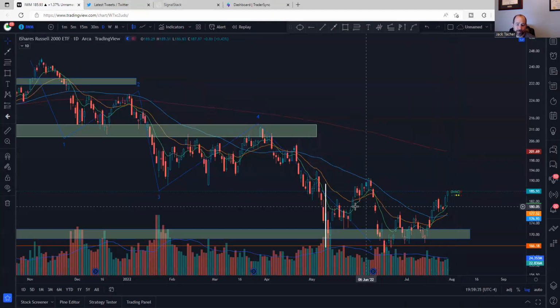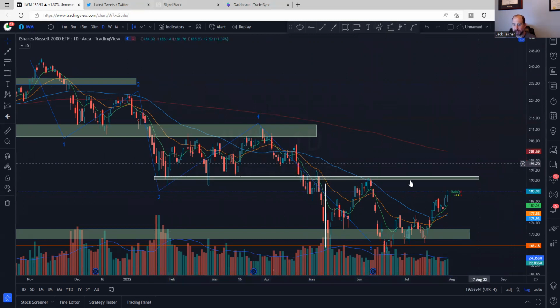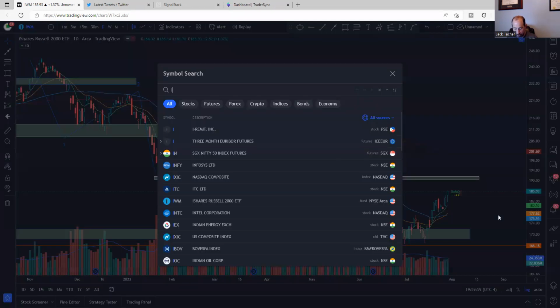IWM. Again, same type of thing. I could easily draw in something in this area, right? Same idea. Maybe this gets like the inverse head and shoulders, right? Comes up to here, pulls back, and then takes off, right? That's a very good possibility. Again, your 50 day is already curling up on the IWM, and then you have IWO.